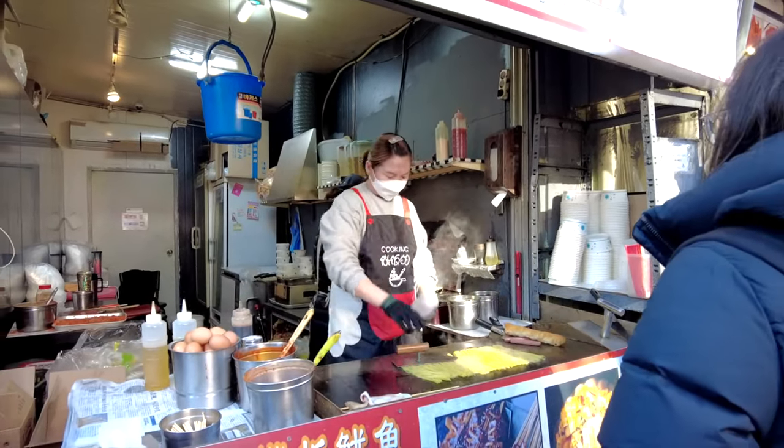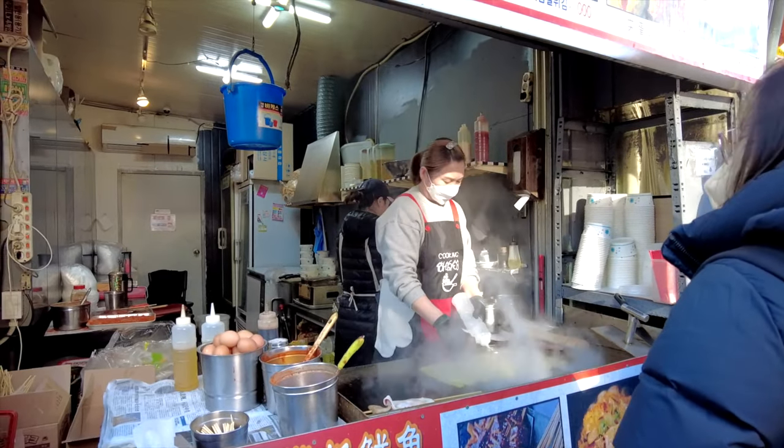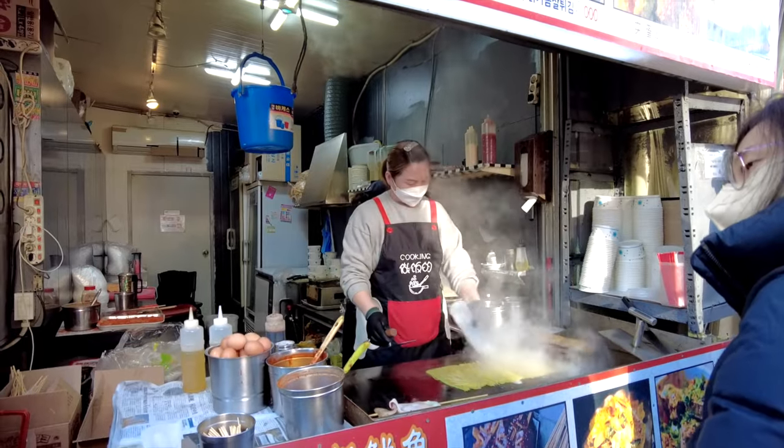It's called the daengmyeonggui. And it is just cooked and fried noodles.